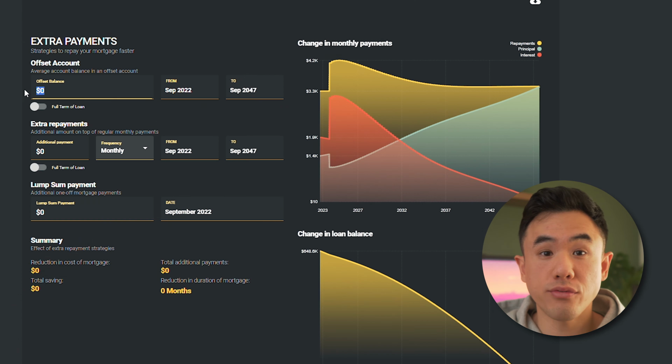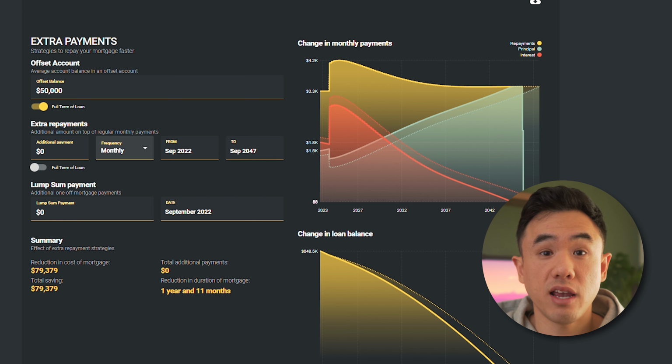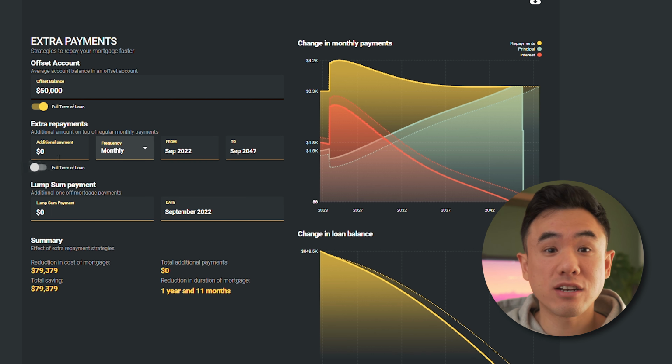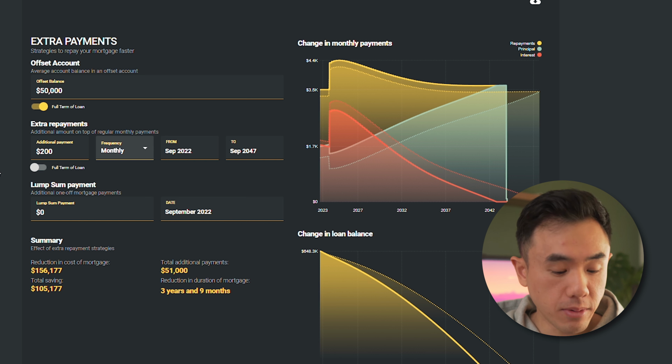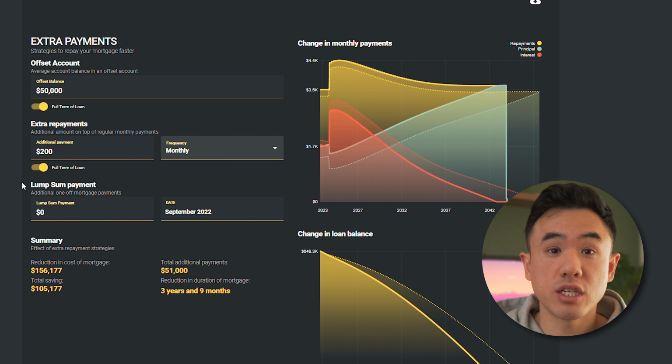Now, if we go further down the website, there's actually even more value to be had. In the extra repayment section, we can understand how having an offset account or making additional payments on your mortgage affects your overall mortgage over time and the savings and interest that you incur. So if we had an offset account and we had $50,000 in that account for the duration of the loan, we've just saved over $50,000 in interest and reduced the total duration of how long we need to pay back our mortgage by just over 1 year. If we then add on top the fact that we'll also be making an additional $200 each month in extra mortgage repayments, that's going to save us another $70,000 in interest saved and also reduce the duration by another 2 years.